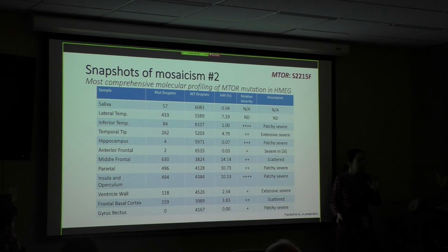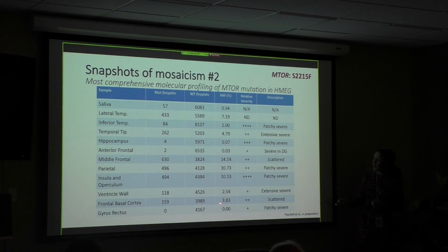This was really fascinating because not a lot of groups have been assaying molecularly a number of tissues from the same child. This is, again, one of the advantages that we've had working in Seattle: because of this amazing collaboration, we have been able to get multiple brain regions from these kids and really have a broad overview. So the question we asked was, does the level of mosaicism, the level of the mutation, correlate with neuropathology?